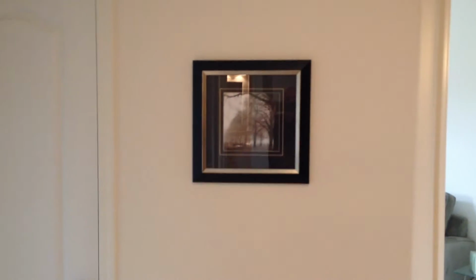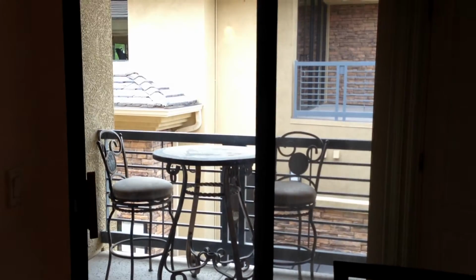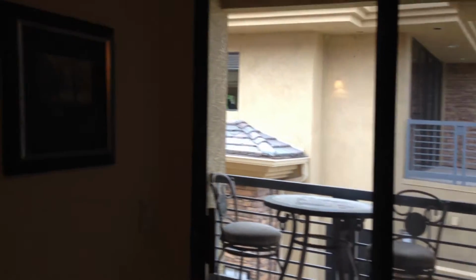Some pictures, kind of black and whites, here in the dining room. The trees. Foggy day. You can see out there's the clubhouse, and the mailboxes are right down below that. I'll go out there in a minute.